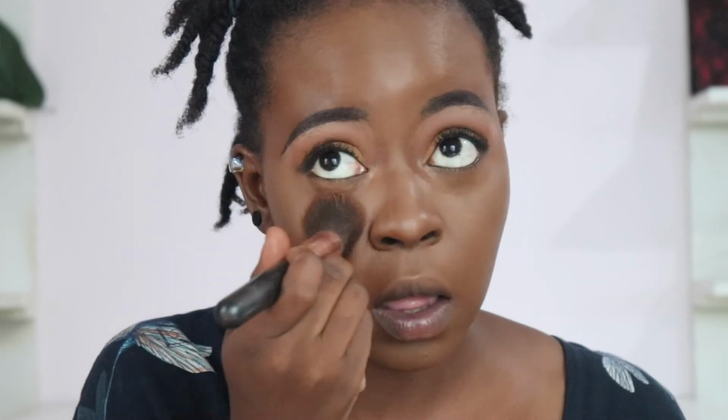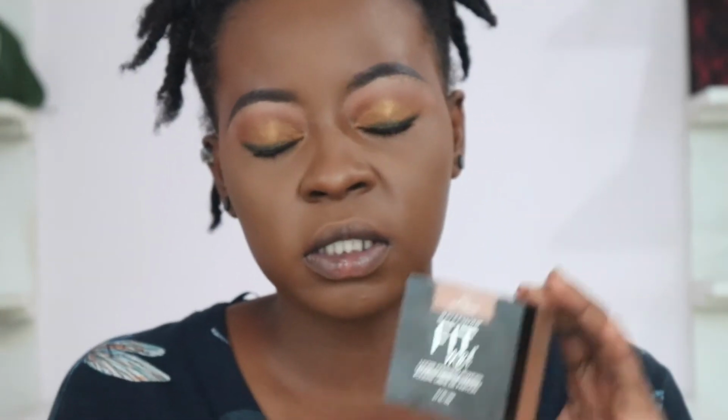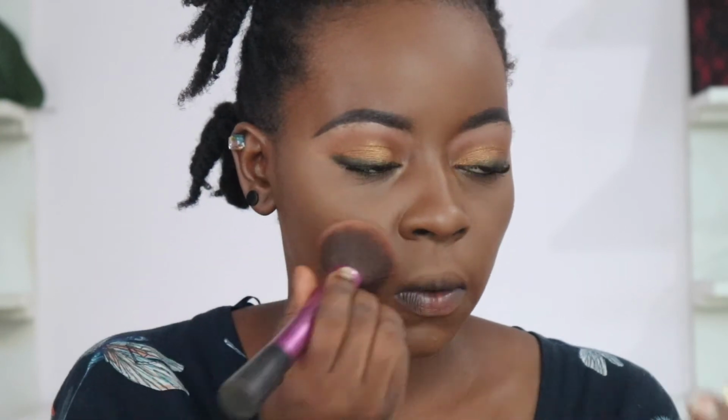To set under my eyes, I'm going to be using the Black Opal Ultra Matte Foundation Powder, with this beautiful angled brush. This is the shade Medium Dark. And then to set the rest of my face, I'm going to be using the Maybelline Fit Me Loose Finishing Powder in the shade Dark.